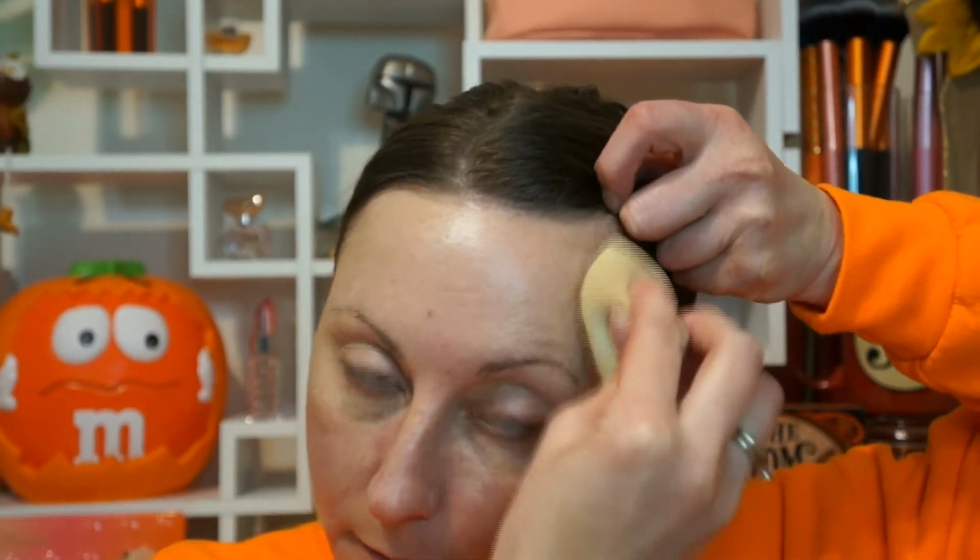Alright, I have the foundation on half of my face, and you can see the difference. It doesn't give you a full coverage, maybe it's like a medium, but I'm sure you can build it up, and you do get that nice afterglow. Okay, let me even it up, and I'm gonna apply it to the other half of my face as well. I have foundation all over my face.